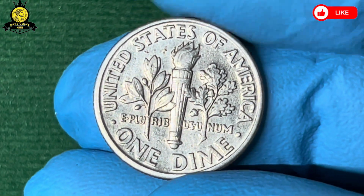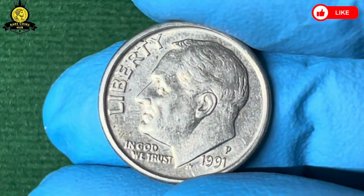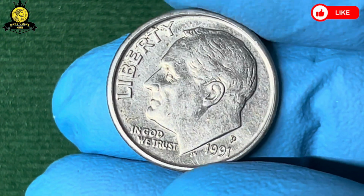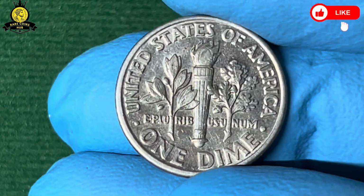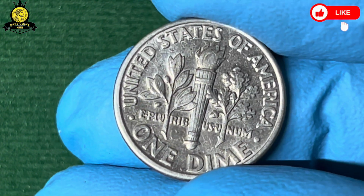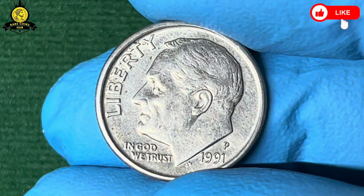So why, you might ask, is the 1991 dime so valuable today? Well, there are several factors that contribute to its remarkable worth. First and foremost, the 1991 dime has become a sought-after item for collectors due to its rarity in certain conditions. Coins that have been in circulation for years often suffer from wear and tear, which can diminish their value. However, coins that have been preserved in excellent, uncirculated condition are much rarer and far more valuable.